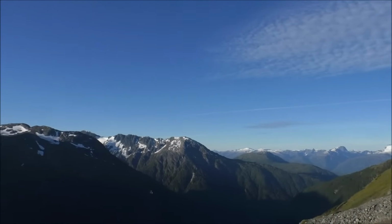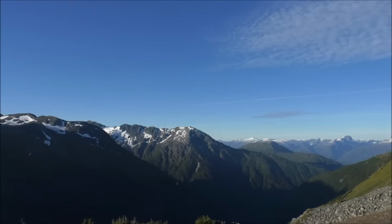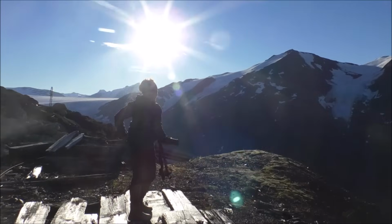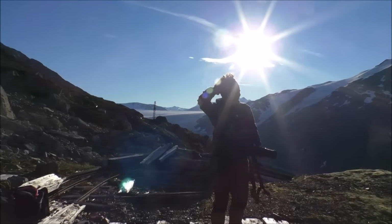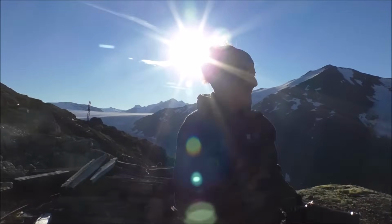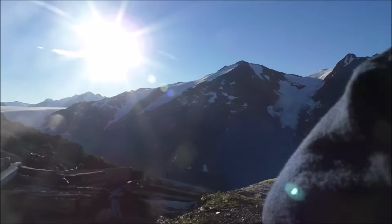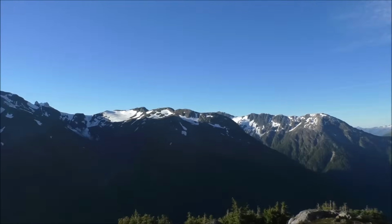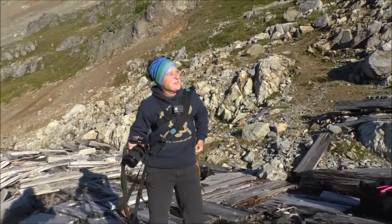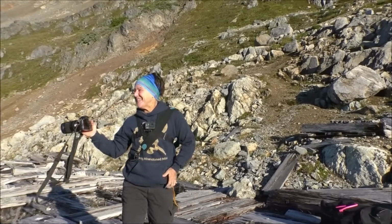Woohoo! Oh man, what a flight that was, eh? What do you think of that? Awesome. Oh, now we're all by ourselves. There's no one here but goats. Yeah, I saw that goat. What a sight, eh? I couldn't believe it from the air how much stuff is here. If I could go for a helicopter ride every time I go to a mine.